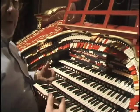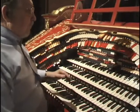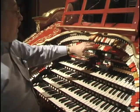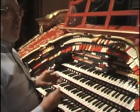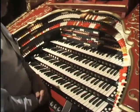We have all the pipes that are installed in three chambers. We have controls for them down here at the bottom. And we have indicators up here that tell you exactly where your main, string, and solo indicators are. We can also open the organ up, which produces so much noise that a lot of people don't like that. But it's quite a wonderful instrument.